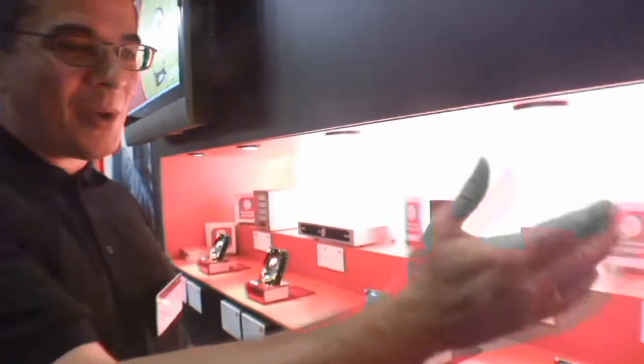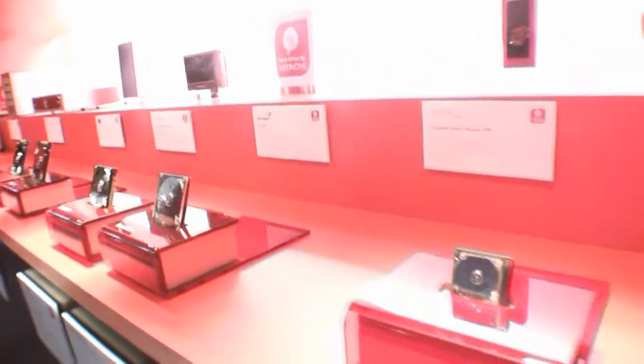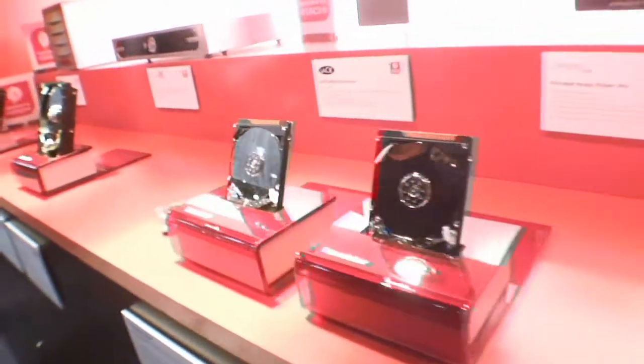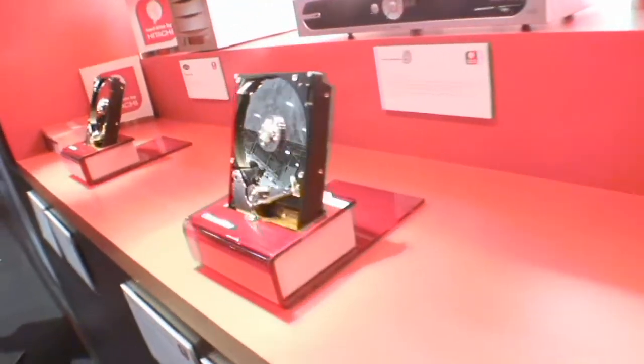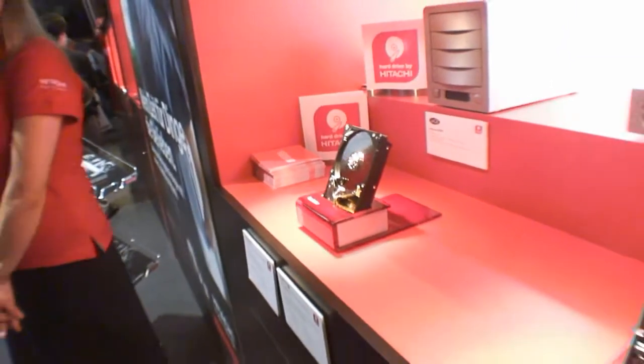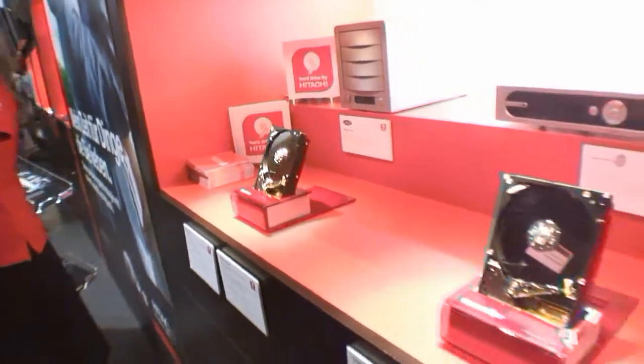Alright, so in the Hitachi hard drives corner, yeah? The small hard drives. Yes, we display the whole range from the 1-inch hard drive on the one side all the way to the 500 gig hard drive on the other side. So it grows bigger and bigger, and now it's like the 3.5 inch, no? Yeah, that's a typical set-top box or PDR drive.